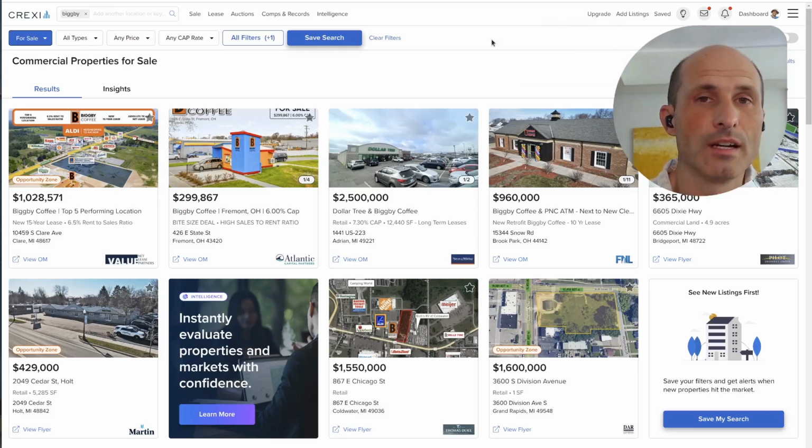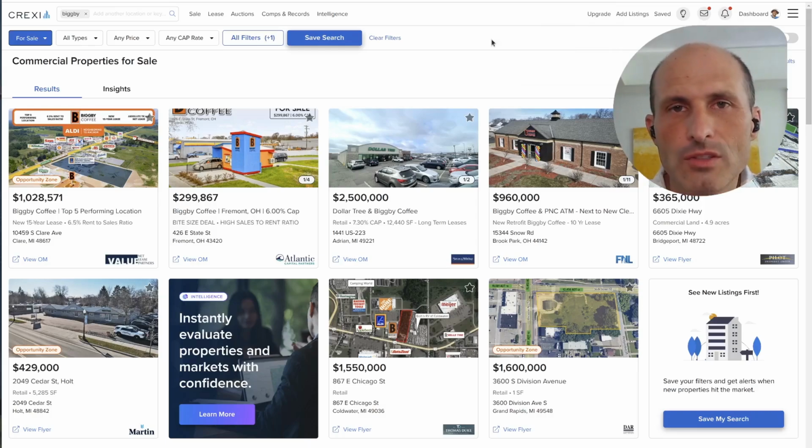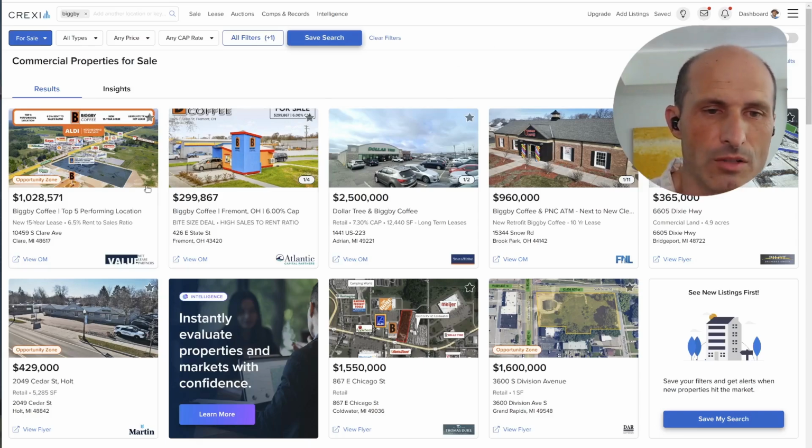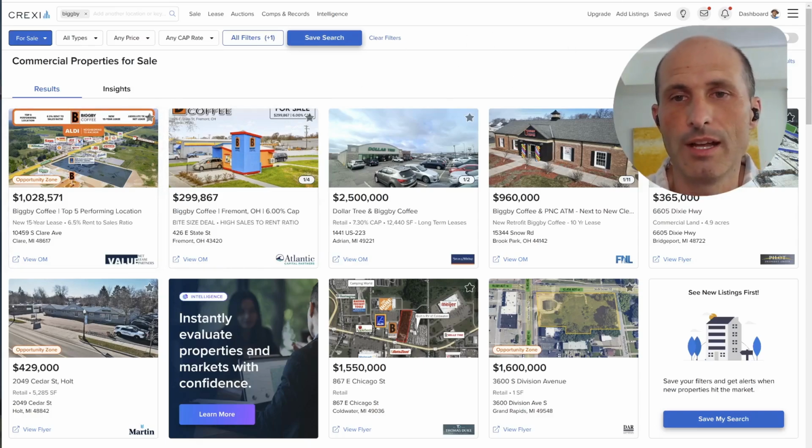I pulled up Crexy.com. Crexy.com is a website that I love to use to look at the markets and see what's for sale, what's for rent, all that kind of stuff, especially commercial real estate properties. I found two different Big B deals on there that are live right now.